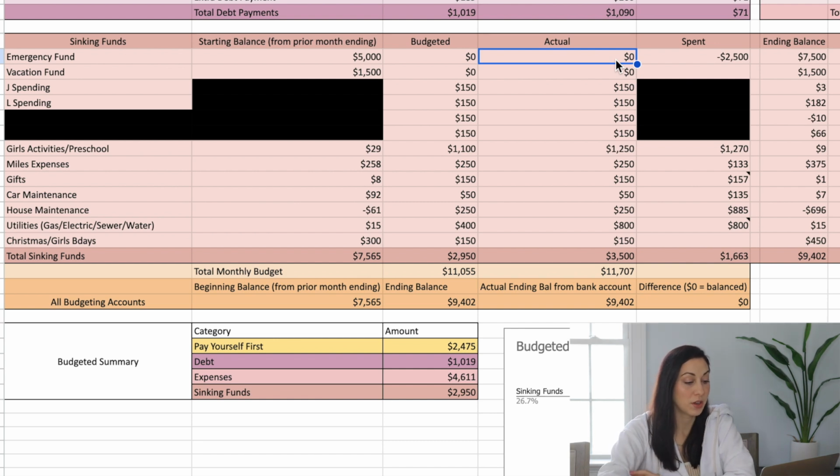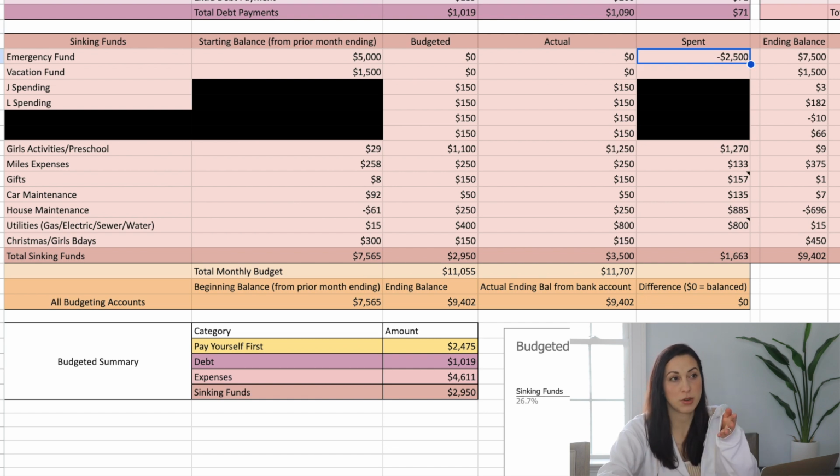But anyway, first of all, for emergency fund, we didn't spend any money. It's a negative $2,500 because we put $2,500 back in here. This money was in our high yield savings account and I moved it back to our checking account so we can have our full emergency fund of $7,500 in our checking account, because we are selling our house and closing, like I said, in almost exactly a month. I just felt more comfortable having almost all of our cash in one place for different expenses that come up, easily accessible.